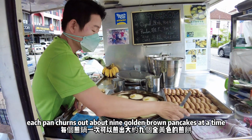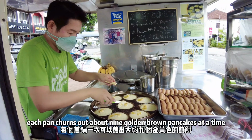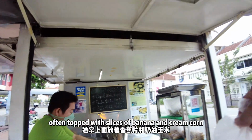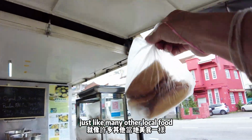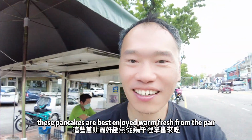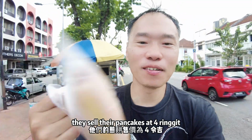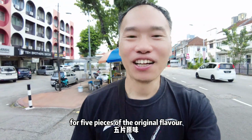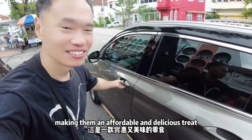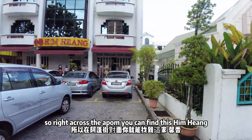Each pan churns out about 9 golden brown pancakes at a time, often topped with slices of banana and cream corn. Just like many other local food, these pancakes are best enjoyed warm, fresh from the pan. They sell their pancakes at 4 ringgit for 5 pieces of the original flavor, making them an affordable and delicious treat. So right across the Apom, you can find this Pheow.